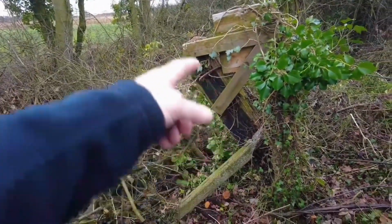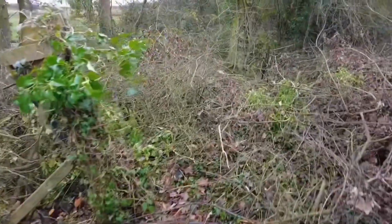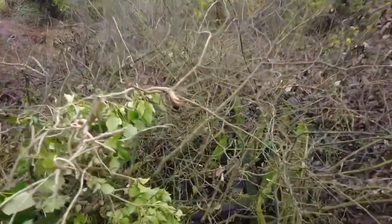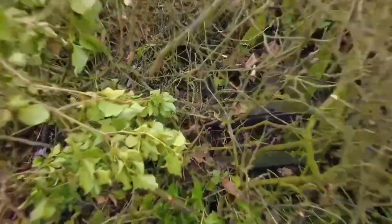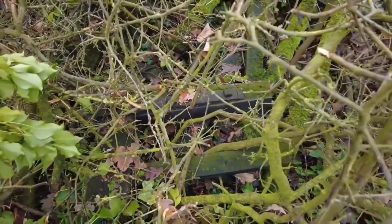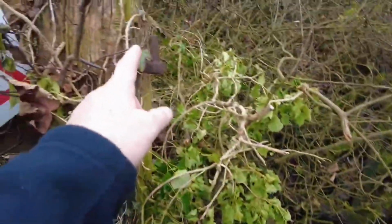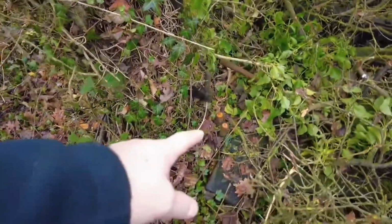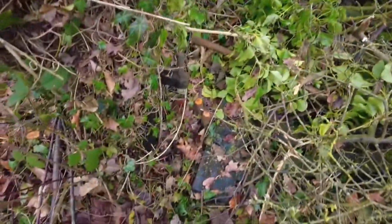Got this here. There's your post off at an angle. Absolutely amazing that these things are still here. And what's even incredible about this one is this is an original railway gate. We can tell by the type of ironwork on there. Just thrown off, discarded and left to rot. And that piece of ironwork will have probably gone onto here or the one at the bottom. And there we go, look, there we have some more. Amazing.